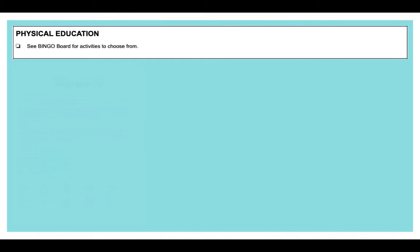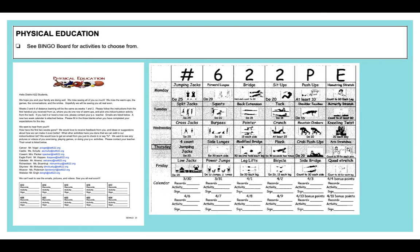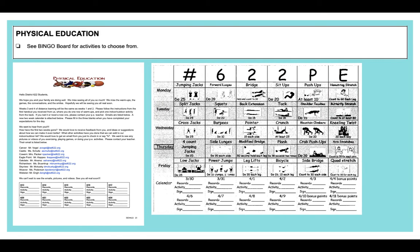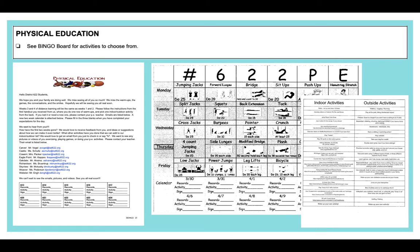Another teacher that misses you guys so much is Coach. All of the gym teachers wrote you guys a letter explaining what they want you to do this week. But I can tell you basically what they want you to do is this same thing we've been doing the last couple of weeks. They gave you a new little tracking chart there. They want you to write what activities you're doing, what kind of exercises you're doing. Remember, you also have an indoor and outdoor list of activities in your packet from the first week. And you can also use GoNoodle as one of your options.